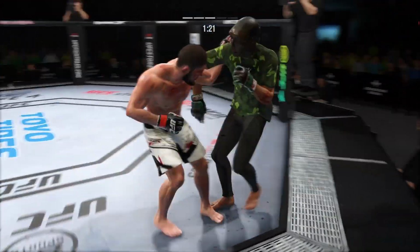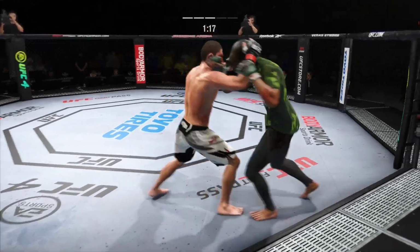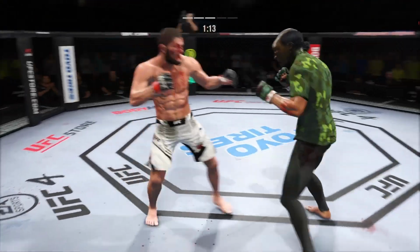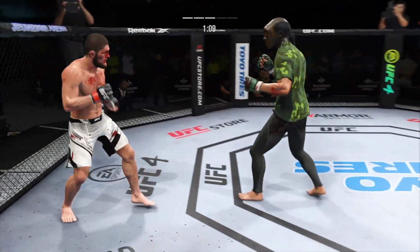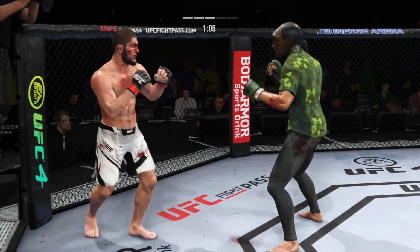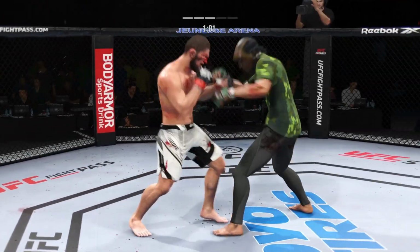All right, some really grueling work here in the clinch. Both fighters really struggling to gain a dominant position. That happens whenever you understand the position. Both know exactly what they need to do, and when both fighters are trying to do the same thing, it's very, very difficult to get the desired result. Nice leg kick land. He's back in the clinch position.